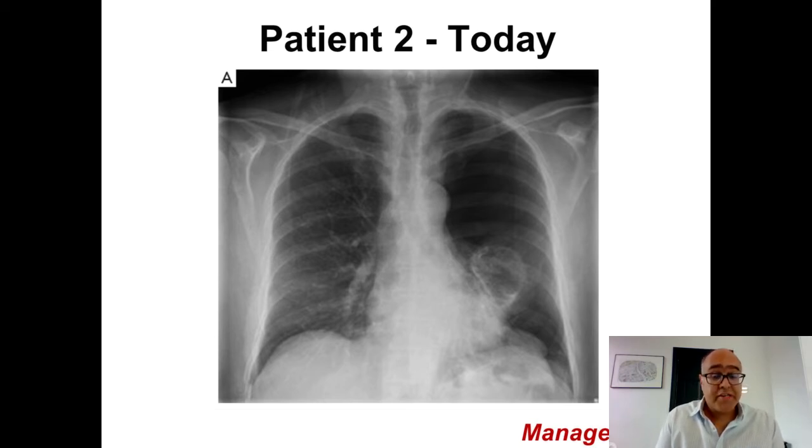And then the next question is: is it a primary or a secondary pneumothorax? So these terms refer to whether or not there is an underlying respiratory condition. If there's no underlying respiratory condition or disease, then that would be termed a primary pneumothorax. But if a patient with underlying respiratory disease, like this patient who's got underlying COPD, then develops a spontaneous pneumothorax, that's called a secondary spontaneous pneumothorax.